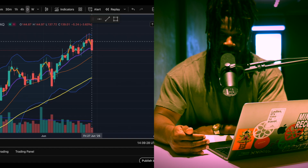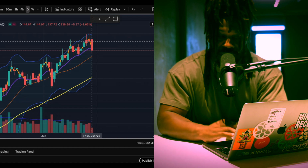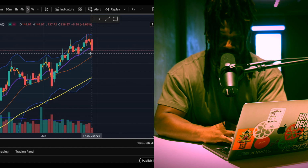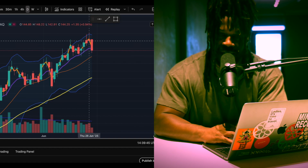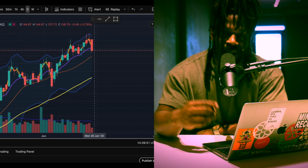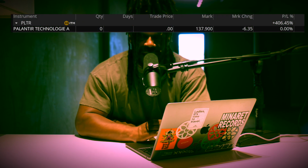So what this does is it allows fluctuation to happen, and it allows you to stay in long enough for what you see on the chart to actually fully take place. So that's what I did. Woke up, was up like 50% or something like that. I'm like, no, this thing is not going out of here. And then it started dropping, and I took profit at 408%, as you can see right here.